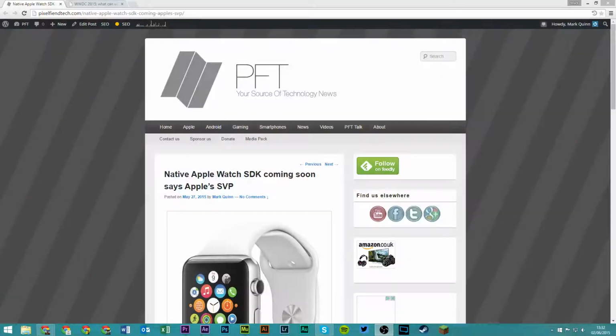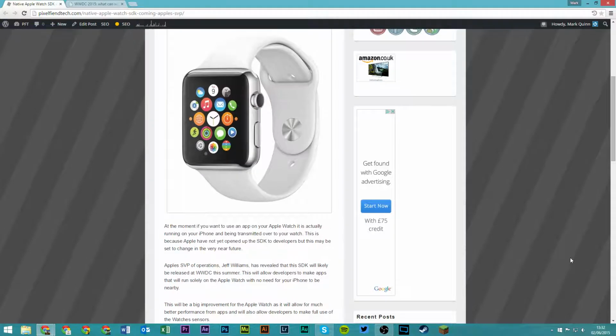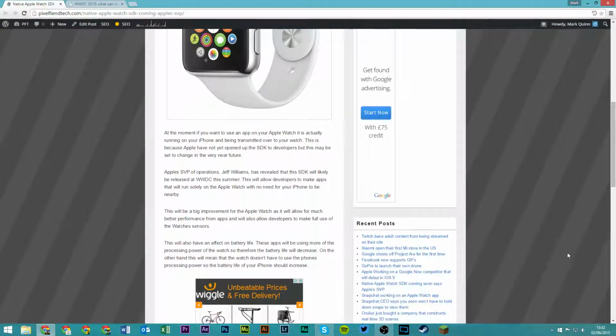Now, speaking of SDKs, there is supposed to be some big news coming regarding the Apple Watch. So at the moment, if you want to download an app on your Apple Watch, you have to download it via your phone, and the app will run on your phone and simply relay information over that Bluetooth connection, meaning that for third-party apps you cannot use the watch standalone. Now, rumours are suggesting that Apple are to release the Apple Watch SDK at WWDC, and what this will mean is that developers can design apps to run specifically and solely on the Apple Watch.